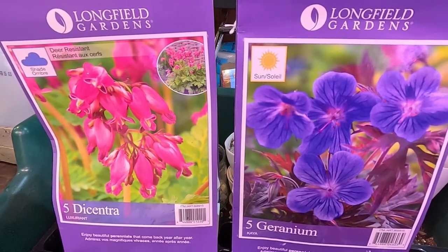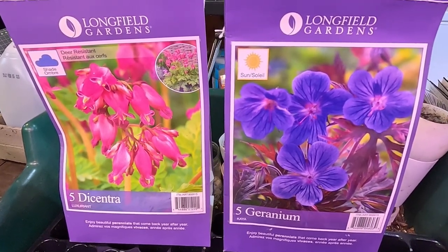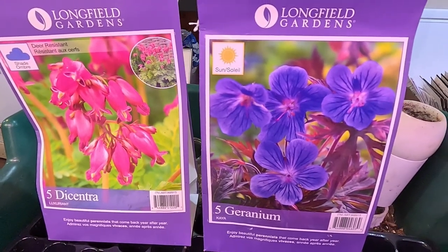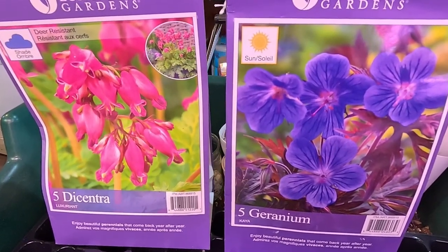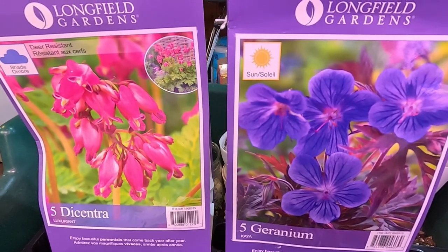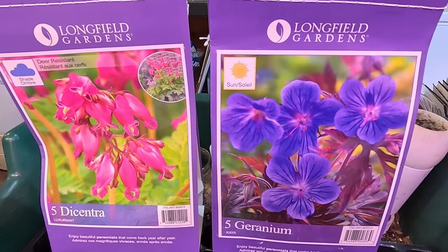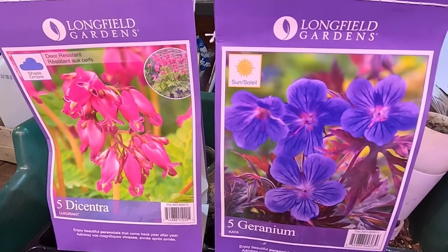And so I picked out these bleeding heart and geraniums. They are perennials. I did avoid purchasing as many as I did last year because last year when I bought the dahlias, what happened was they turned out not to be the color that they were on the bag. So I just give anybody a forewarning that it's really hard to tell what color the tuber is going to be. I'm sure they try really hard to have some quality control, but last year it didn't work out very well. So, you know, just buyer beware.